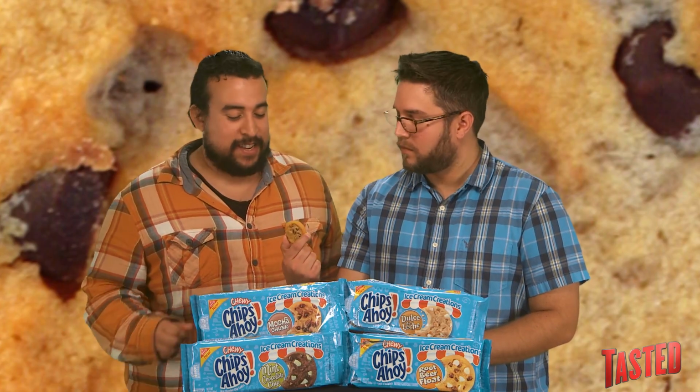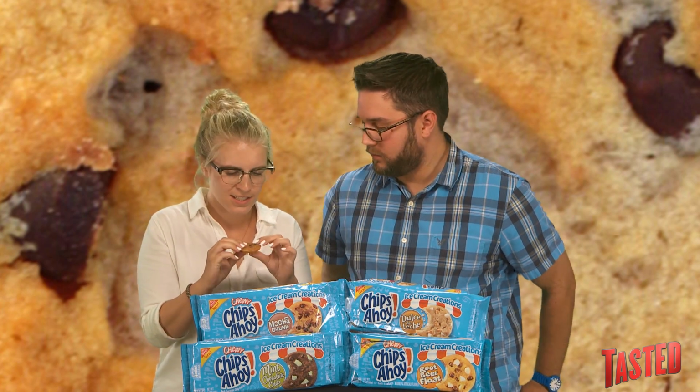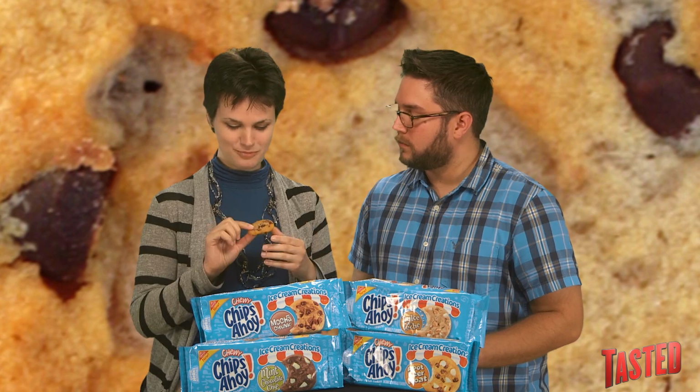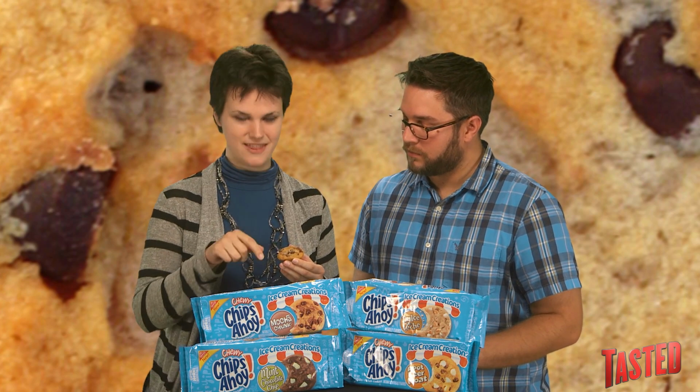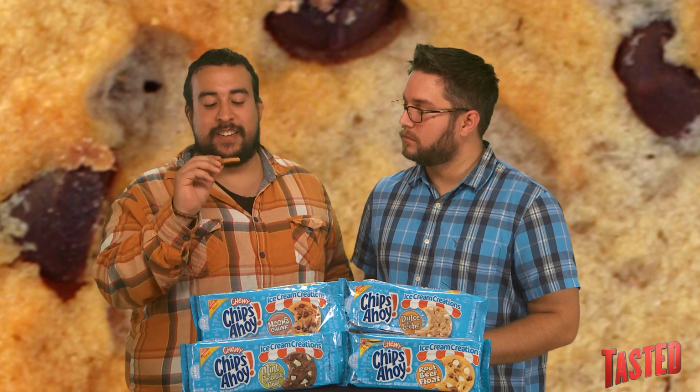So, ice cream creations. This is a cookie. Oh, they're chewy. Ooh, they're the chewy kind. I like chewy cookies in real life, but I'm very suspicious of them when they come out of shelf-stable packaging. It looks like a regular Chips Ahoy cookie.